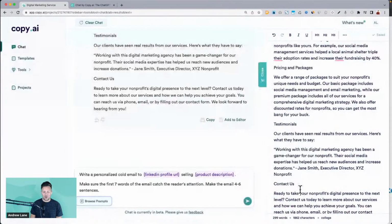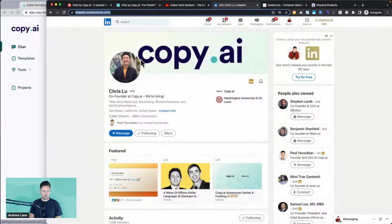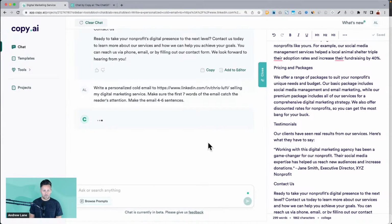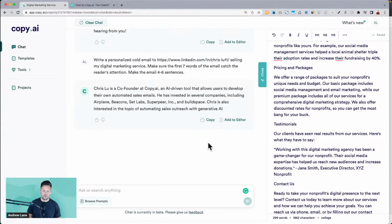Let's use the prompt and let's go grab a LinkedIn URL. So I'm going to grab Chris Liu here, co-founder of Copy.ai. I can just drop it in. You see how these placeholders allow you to just click there and I can paste in that URL. Selling, let's just change that. My digital marketing service. Let's try that. So it's going to personalize this to that LinkedIn user. So it's actually looking them up.